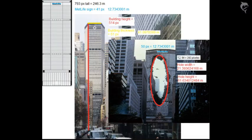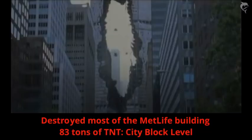After his first stroll through Manhattan, he bulldozes his way through the MetLife building, leaving a giant hole in the center. Based off the size of the hole and the contents in which the MetLife building is made out of, this has been calculated to be 83 tons of TNT, putting Godzilla in the high city block level.